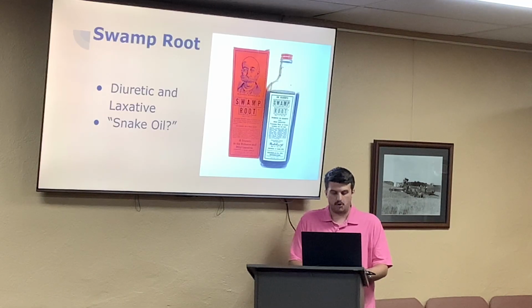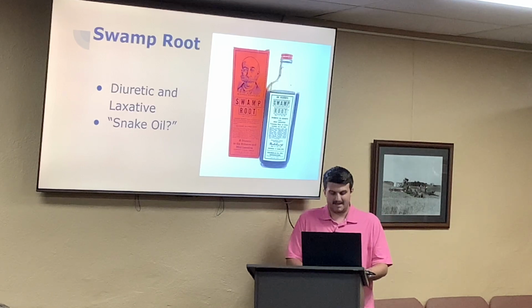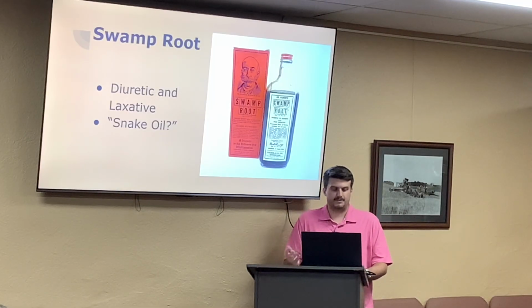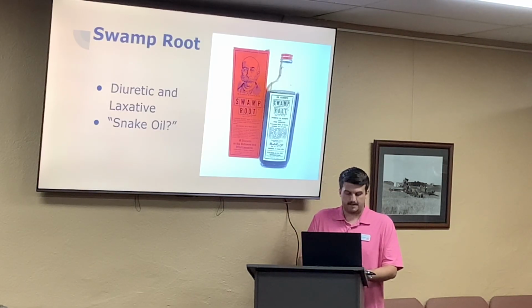Swamp Root was sort of a home remedy that was created in the 1870s and was made with various herbs and roots, and it contained over 10% alcohol. It was advertised to heal various organs in the body, and was also said to be a diuretic and mild laxative. However, its healing properties weren't backed by science, and it would largely be considered a snake oil or a placebo by today's standards. And this was before the Pure Food and Drug Act of 1906, so there weren't as strict restrictions on the types of medications that could be sold.